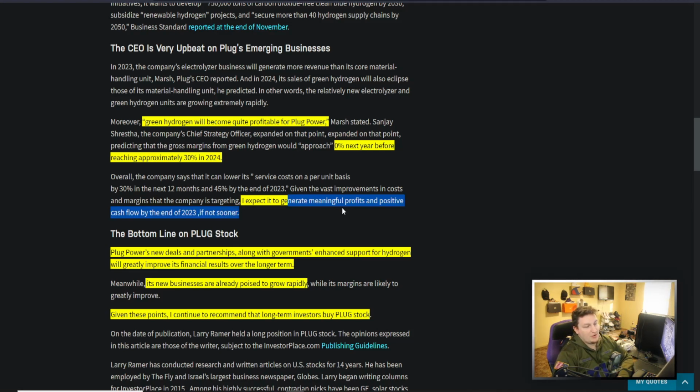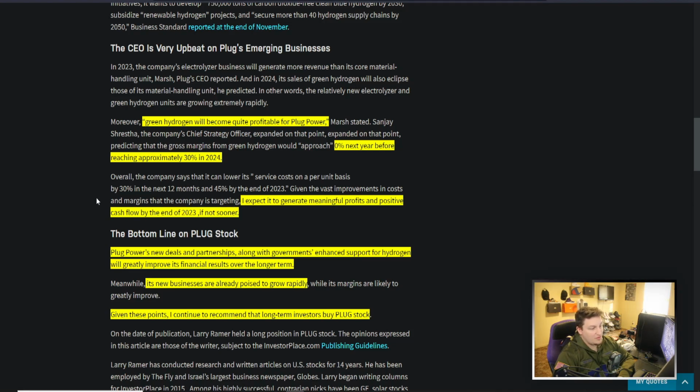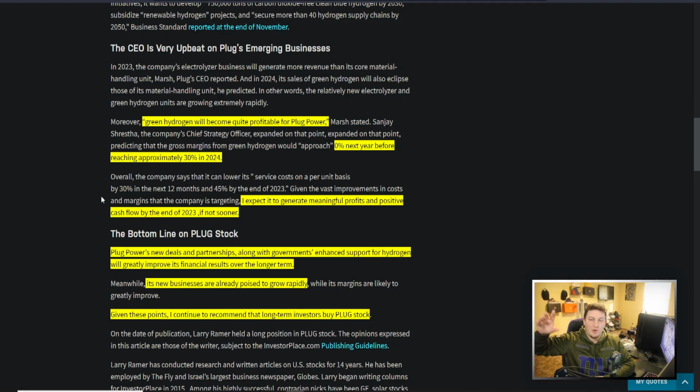And they expect to generate meaningful profits and positive cash flow by the end of 2023, if not sooner. So the big thing that I would hold Plug accountable for is 2024. They have to be profitable. Otherwise, it calls into question a lot of other things of how they're actually growing and whatnot. But if they get profitable before that, that's just even better news. If they can hit it by next year or later this year, that would be absolutely massive for Plug.